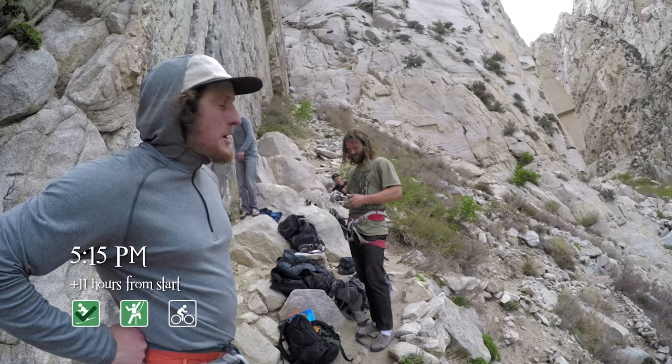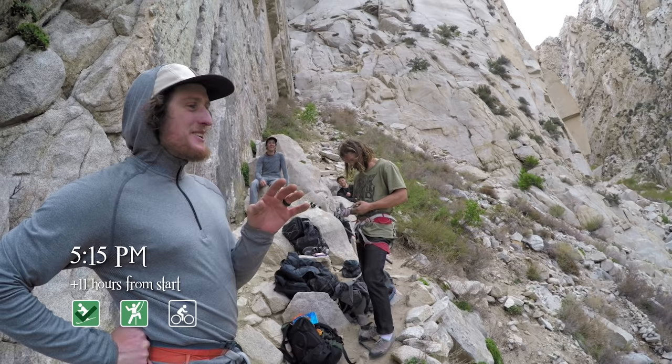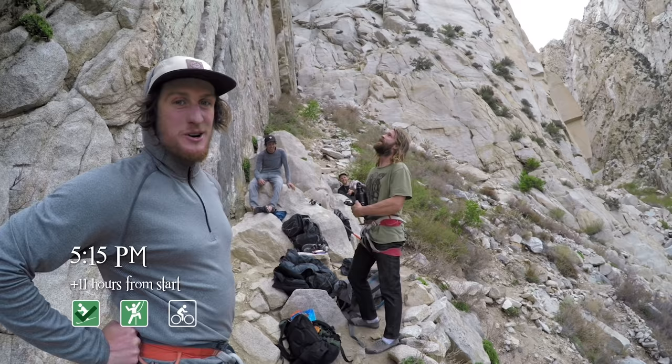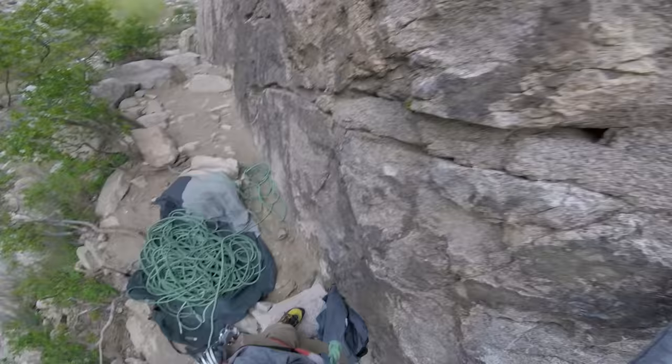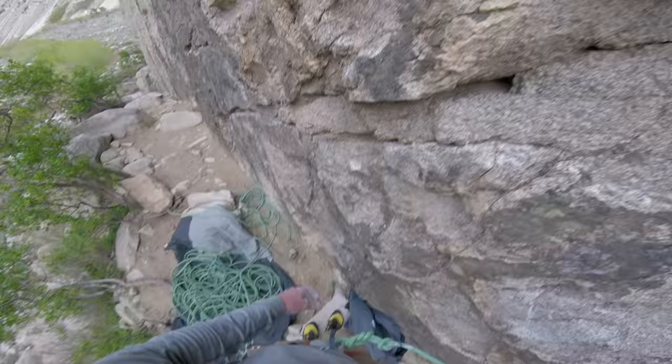What was the time? Four and a half hours. So it ended up taking us 11 hours car to car, and we were motoring pretty quick. We are now at the climbing portion of our day at this beautiful wall here in Pine Creek. And after that, we're still gonna try and mountain bike, hopefully. Okay, you good, Scotty? Climbing.